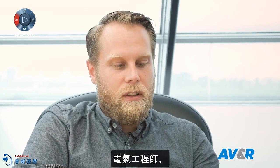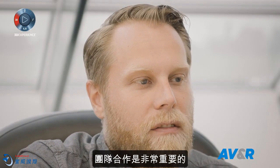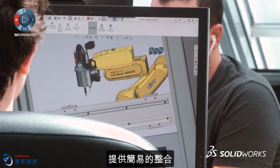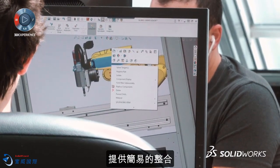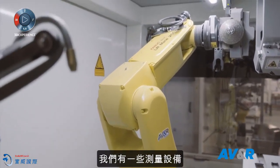When you have such a complex machine with so many different technologies, you need to have mechanical engineers, electrical engineers, robotic engineers. It's very important to work in teams, and SOLIDWORKS helps that a lot by providing easy integration. Our robotic cells are composed of different instrumentation. We have a robot, we have some measurement devices.